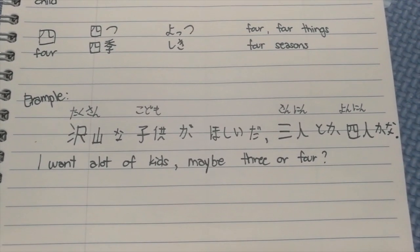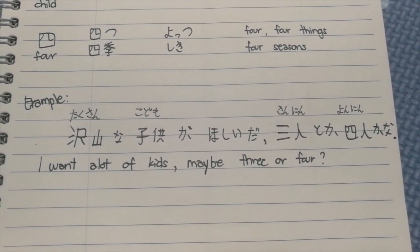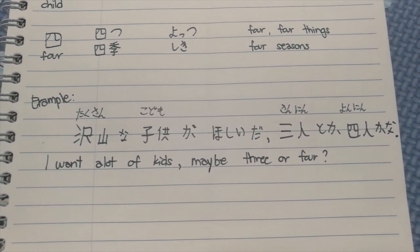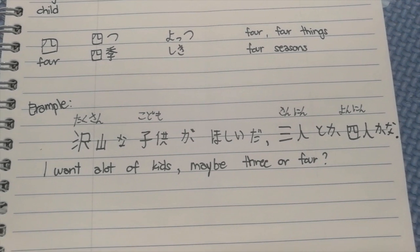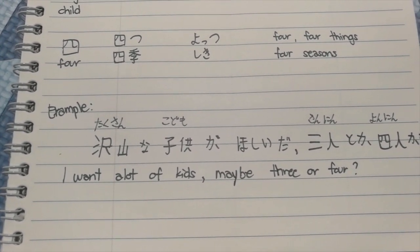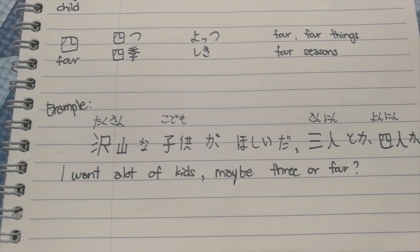Example for today is たくさんな子供が欲しいだ。3人とか4人かな。Which is, in English, I want a lot of kids. Maybe 3 or 4.